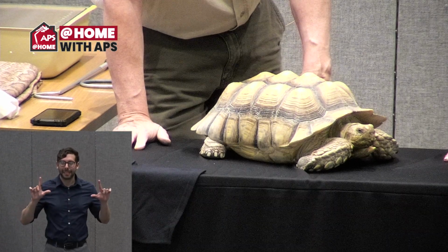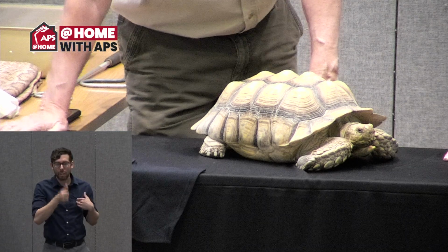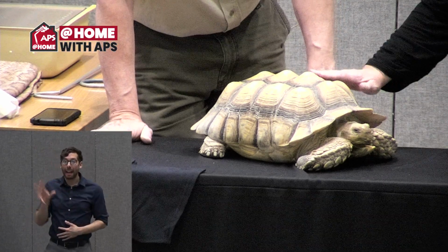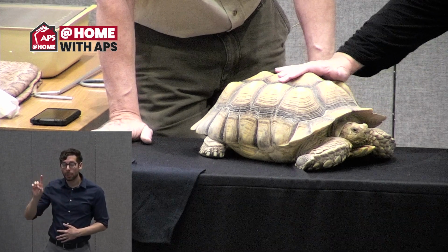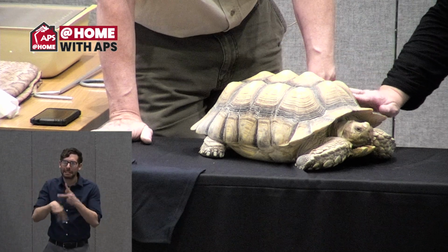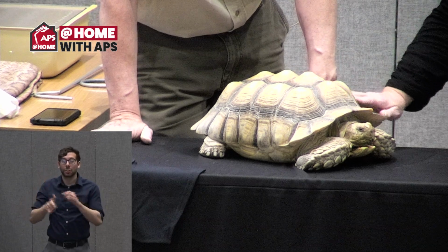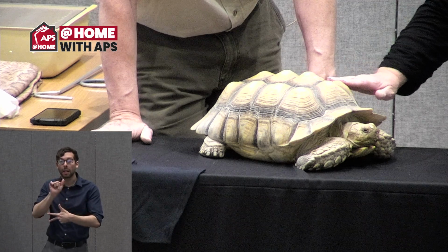Now, tell us, what is his species? What kind of animal is he? He's not just a turtle. No, he is an African spurred tortoise. By the way, tortoises are turtles, so you can use either word. And this is the third largest tortoise in the world. Wow. We know the Galapagos tortoises. We know the Aldabra tortoises. Yeah. This is number 3, and they live in Africa.